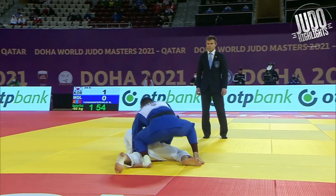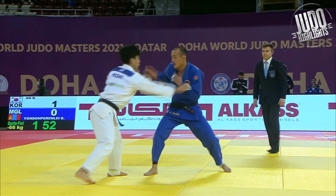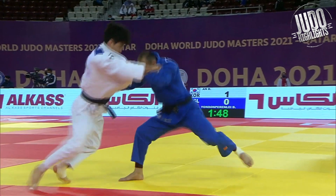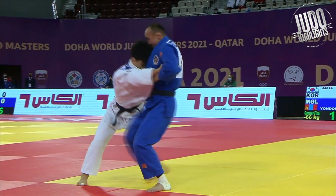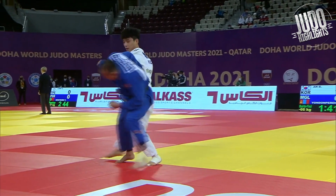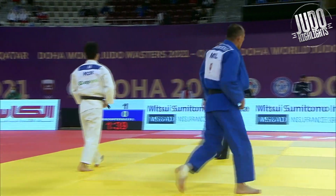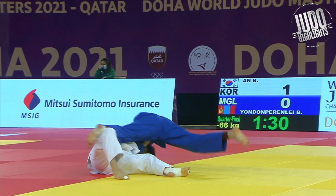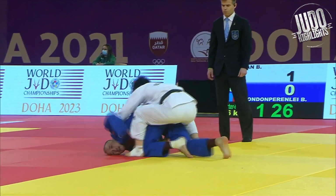Once again, we've got the Mongolian attacking ruthlessly. Some judo that I've never seen before, but he's trying his best. And An with that inside position again, keeping him out, defending well, staying alive, not dropping to his knees. Unless an attack presents itself, and he's trying for the Seoi Nage again.